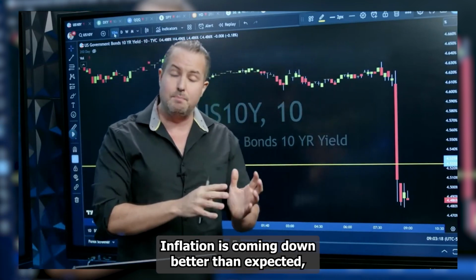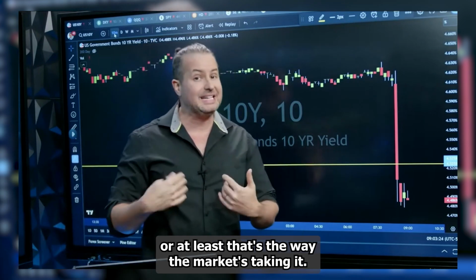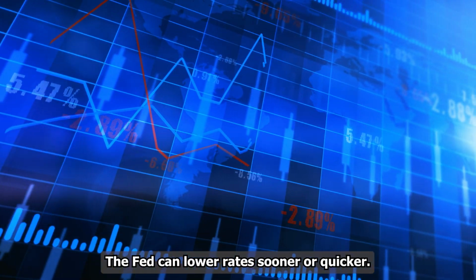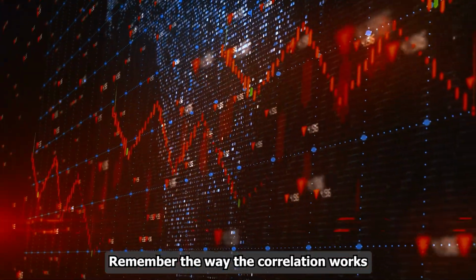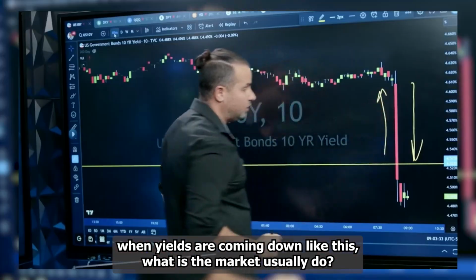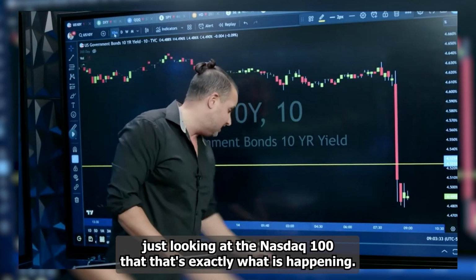Inflation is coming down better than expected, which means the Fed has the ability to lower rates sooner. At least that's the way the market's taking it. The Fed can lower rates sooner or quicker, therefore yields are coming down. Remember the way the correlation works: when yields are coming down like this, what does the market usually do? It usually goes up, and we know from just looking at the NASDAQ 100 that that's exactly what is happening.